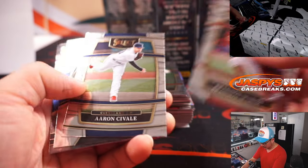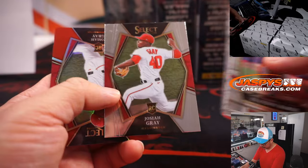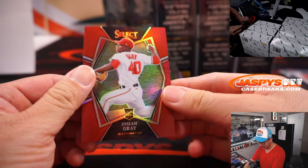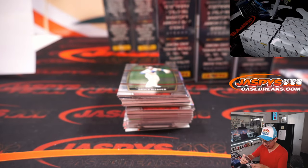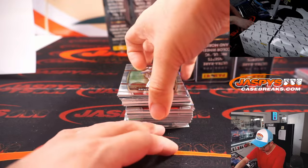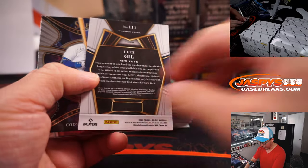All right, good luck. Next box, onwards. Josiah Gray's having a nice, there he is. Josiah Gray, a little color match, 40 out of 199. Patrick Davis and the Nationals. Seeing both of those Josiah Grays. A little slow start to the season, but I think he's been doing really well as of late.